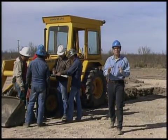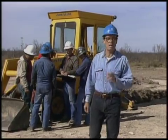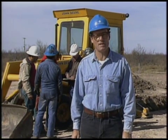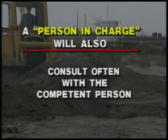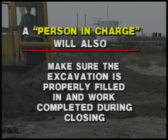Now, their primary responsibility is to ensure that everyone involved in the project attends a pre-job safety meeting and that everyone clearly understands all the potential hazards. They'll also perform safety inspections at the job site, consult frequently with a competent person, investigate any safety regulation infractions or incidents on the job site, and make sure the excavation is properly filled in and the work completed during closing of the excavation or trench.